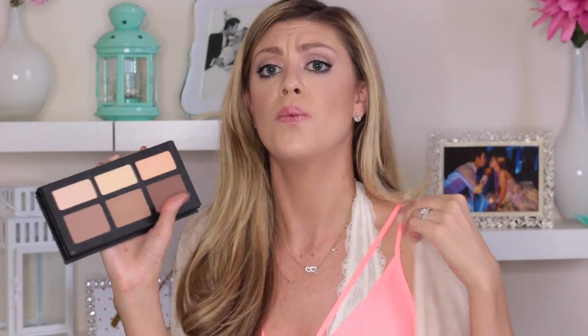Like I said, the Anastasia one just does not work for my skin tone. It looks way too muddy. I don't know if it's because I'm applying it wrong or what, but it's just not working for me. These ones are absolutely gorgeous.